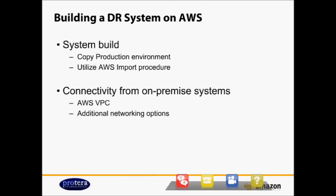So it can be done in a number of ways. Typically, it will be with a backup, so we don't have to interrupt the production system. And we will copy that backup onto a NAS device. That NAS device will then be connected in the primary data center, wherever that's located for the source system. We'll disconnect it from there. We'll ship it overnight to AWS, and then they'll directly connect it into the data center where the instances will run, and we'll utilize the AWS import procedure.